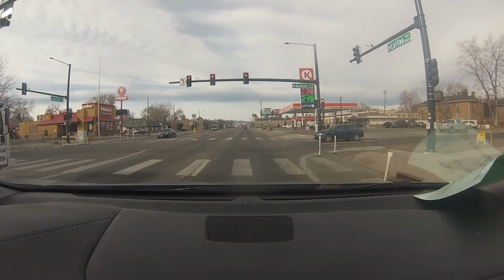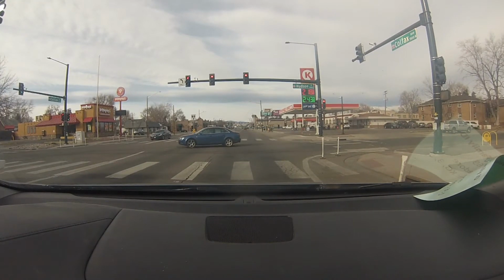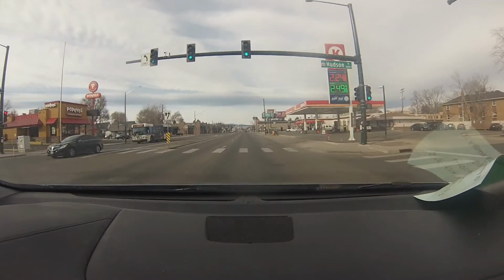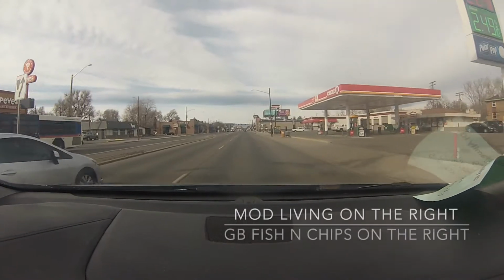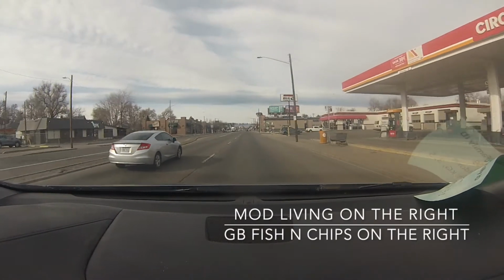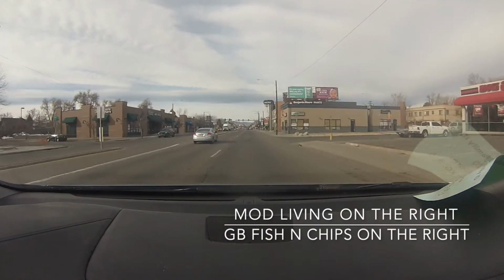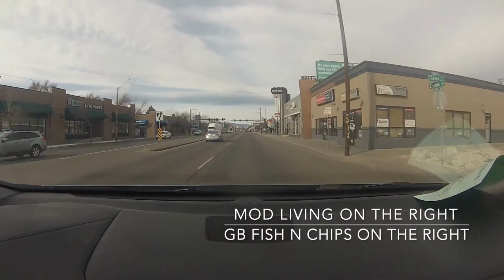Oh, Axiom. That doesn't look like it's open anymore, but that was a really yummy Ethiopian restaurant. That was pretty good stuff. Oh, Mod Living up here. This is a really cool furniture store. And CB's Fish and Chips is a really yummy place if you really like fish and chips. I really highly recommend that. Super yummy.